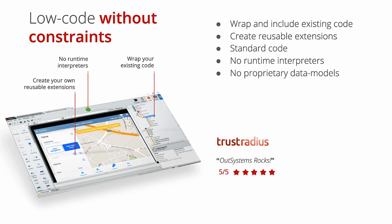Also, there's the ability to deploy without vendor lock-in, which is obviously a huge concern within these types of proprietary platforms. If I want to discontinue my OutSystems license, I can actually get the .NET version of my application out of the platform and continue developing against that if I choose to discontinue my license.